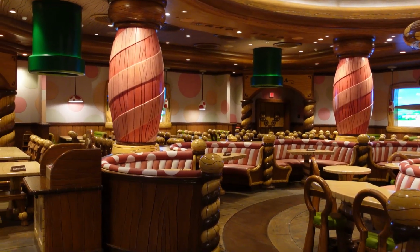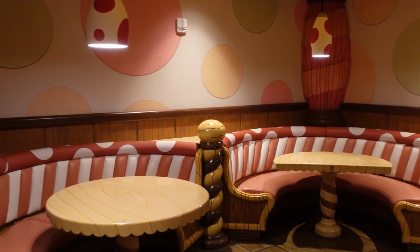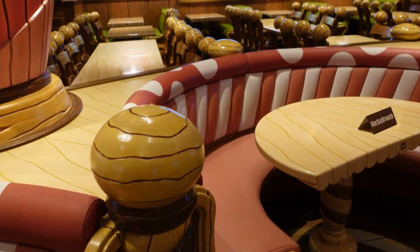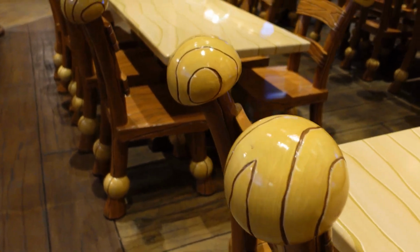They have these little back rooms that have booths that go around. These are all little booths, and everything has that Toad theme. You can see the little spots. And I love the chairs too. They have little mushroom caps in all the chairs.